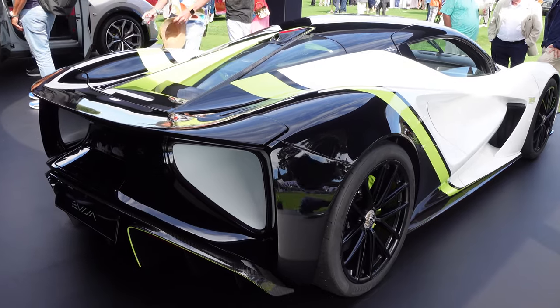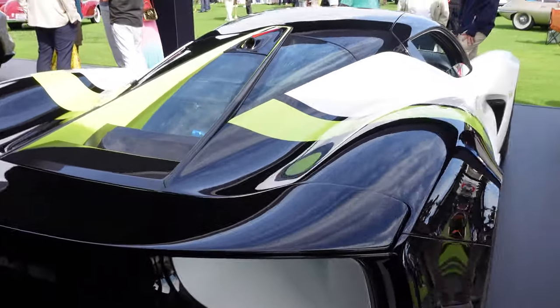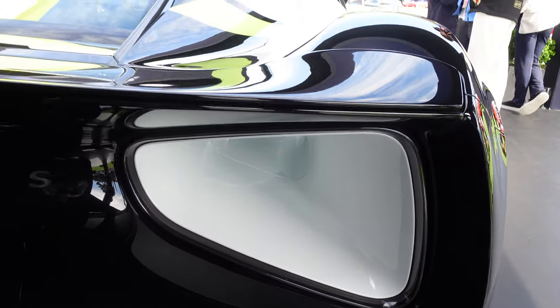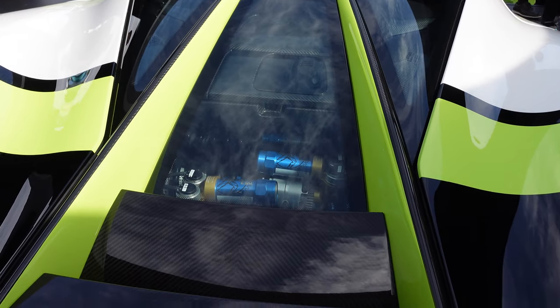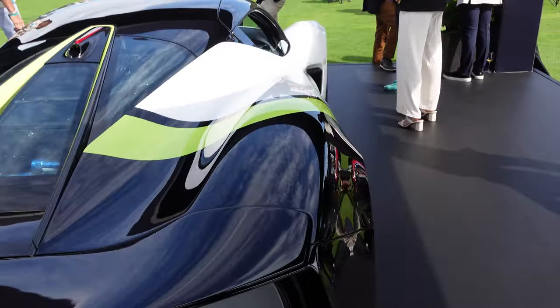The most striking part of the Lotus Evija design for me is definitely the rear end. We've got these huge holes cut into the back for maximum airflow, and the rear taillight design is actually just a line of LEDs circling it. Got the active rear wing back here, and look at that. You see all of the exposed suspension. They're built by Multimatic, a Canadian company, very close to my home in Toronto.